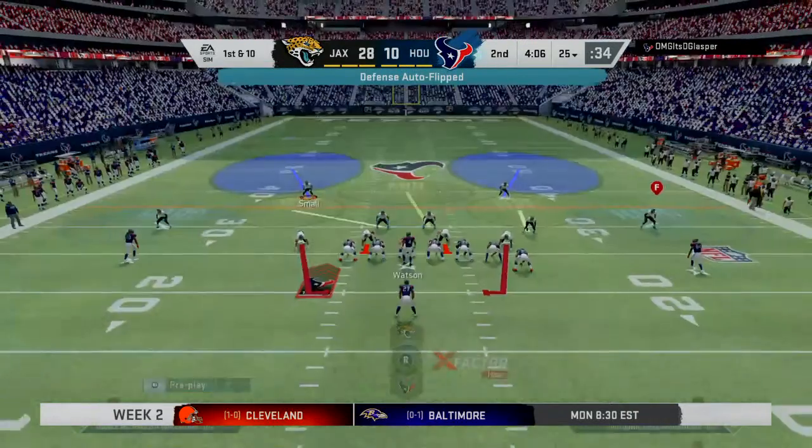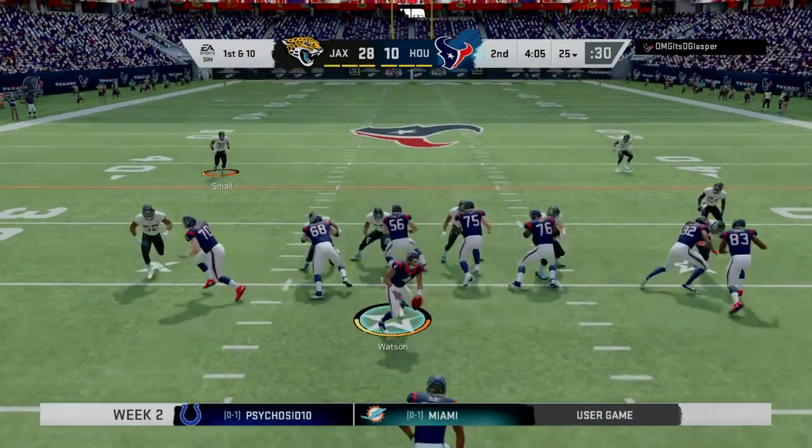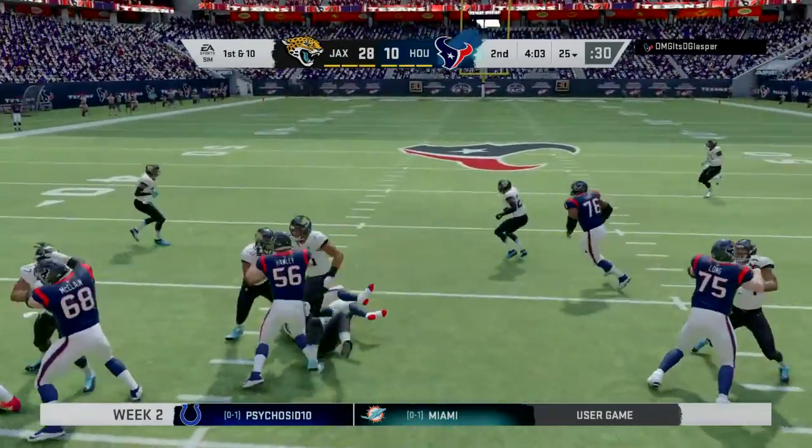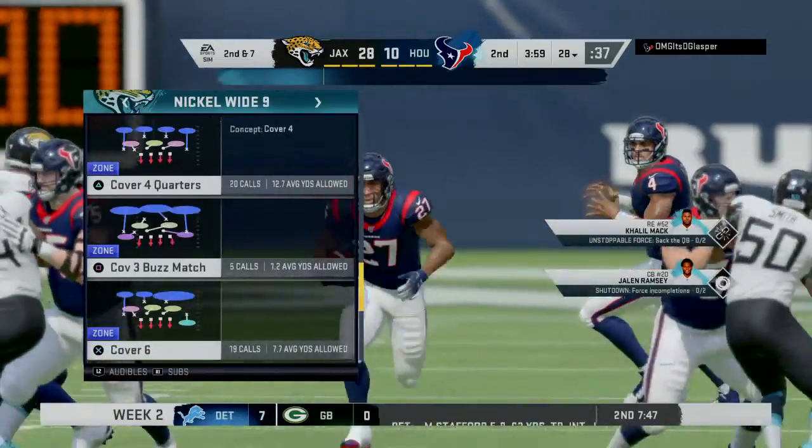Houston's offense already at the line, set to get going. And they're coming off a three-and-out, my friend. I think they've got to look at that play sheet and go to a spot that they haven't gone before. Time to shake things up a little bit to try and get this offense moving.